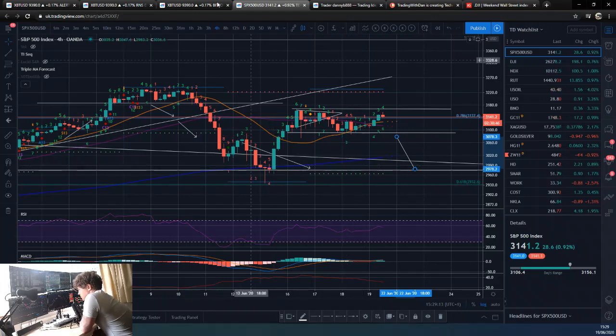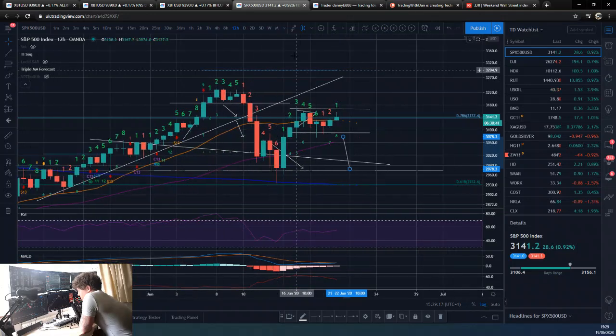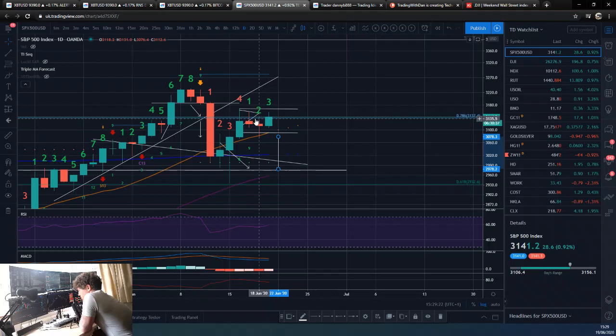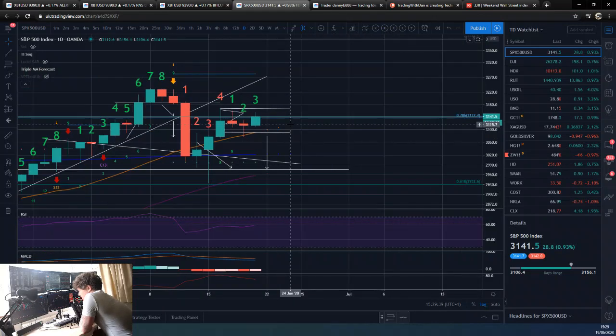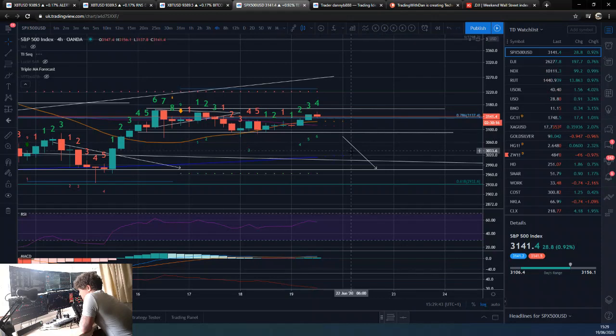So nothing TD wise on the 4 hour anyway. Let's have a look at the 12 hour. Nothing TD in the 12 hour. Obviously then we won't have anything on the daily, but at the moment it looks like we are consolidating here. Are we going to break out to the upside and take out these highs? Are we going to break out to the low side and take out these lows, or are we just going to form a tightening range and make a bigger breakout further down the line? That's the question for the S&P.